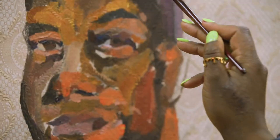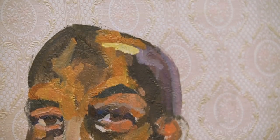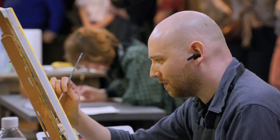Your love of cooking, does that come from your mum? Yeah, without doubt. It's an expression of love. It's an expression of caring for one another, and there's no better feeling. Well, maybe seeing a wonderful portrait of yourself. We'll have to see. Oh, we will.